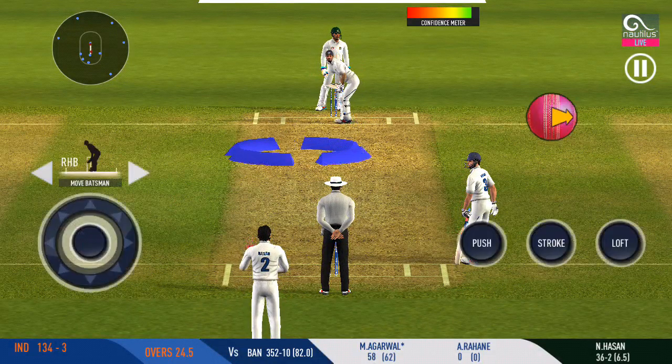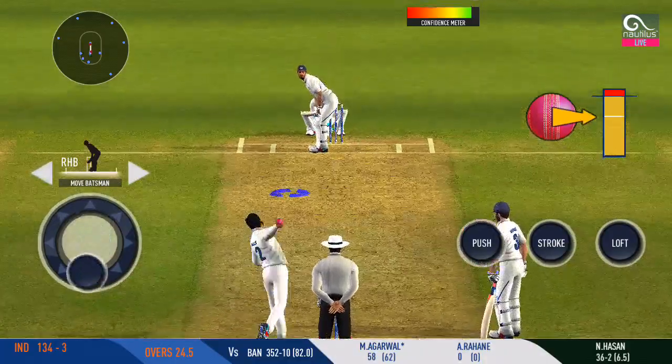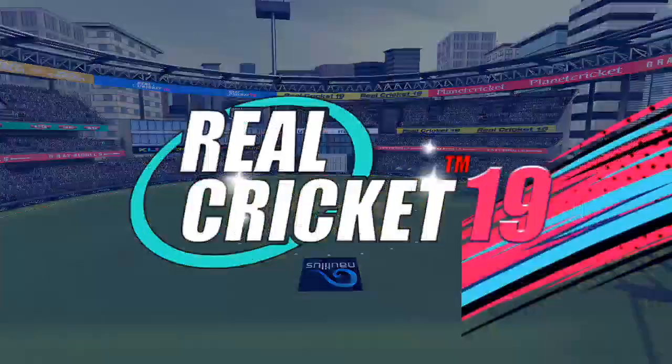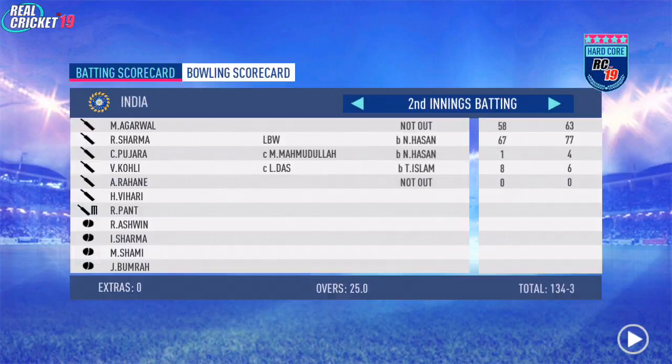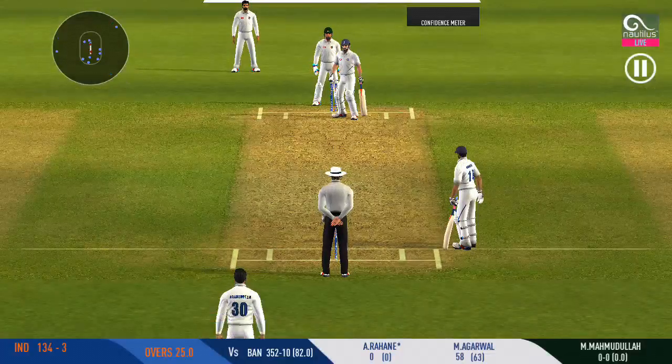The bowler bowling from his favorite end. Defends it back to the bowler. Spinner into the action from the other end.